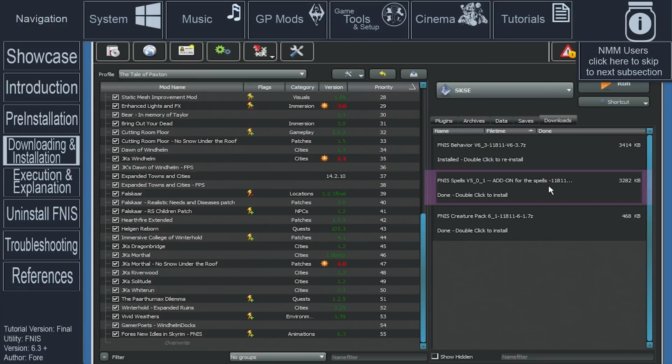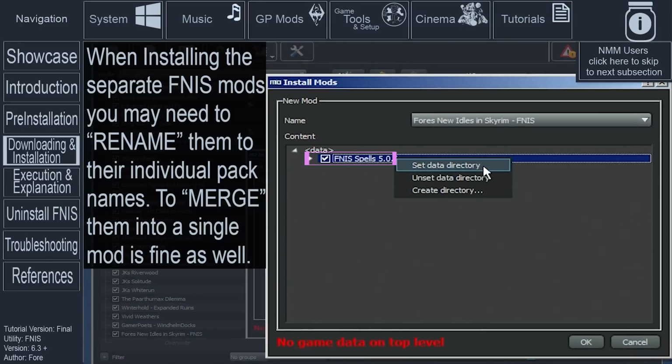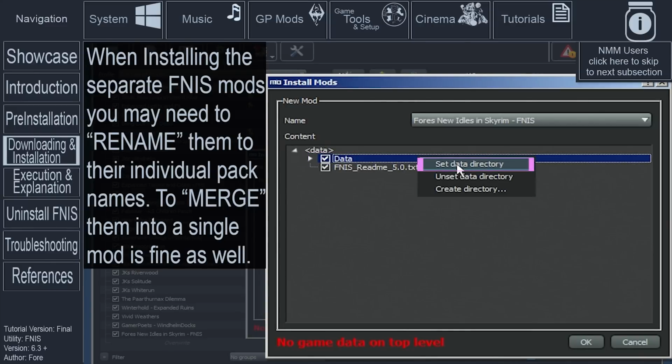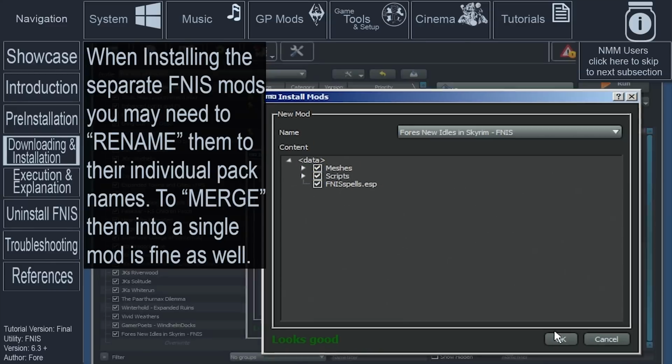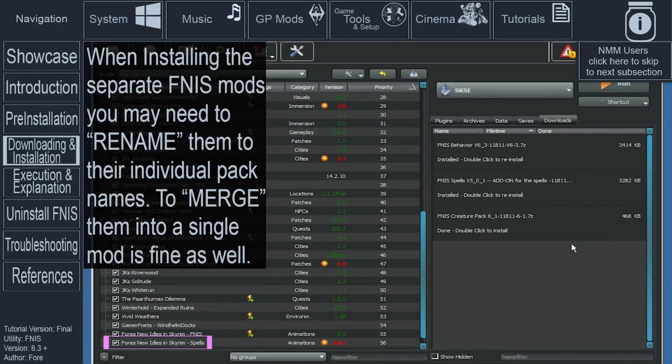Back in the Downloads tab, double-click the FNIS Spells Archive. At the Install Mods window, right-click the FNIS Spells checkbox option. Set Data Directory. Right-click the Data checkbox option. Set Data Directory. Select OK. Activate the FNIS Spells checkbox at the bottom of Mod Organizer's left pane.